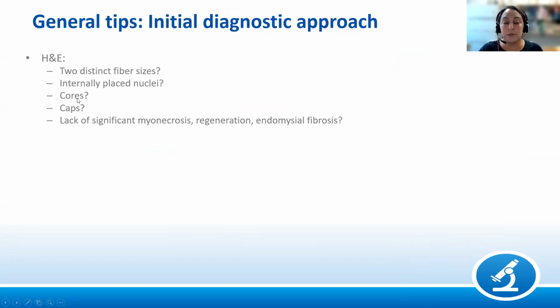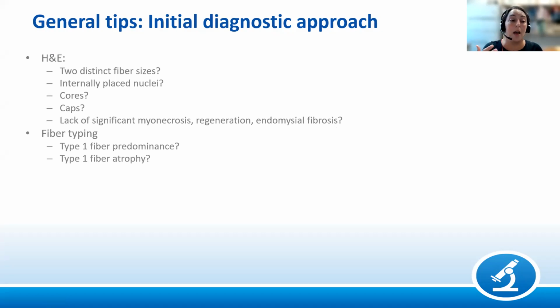Are there cores, which sometimes you can see on H&E, sometimes you can't, but sometimes you can. Are there caps? Is there a lack of significant myonecrosis, regeneration, and endomysial fibrosis? This would point you more towards a muscular dystrophy. When you look at your fiber typing, is there a type 1 fiber predominance? This is probably the easiest thing to very obviously see on your slides, that there's a type 1 fiber predominance. And that really should get you to start thinking about a possible congenital myopathy.